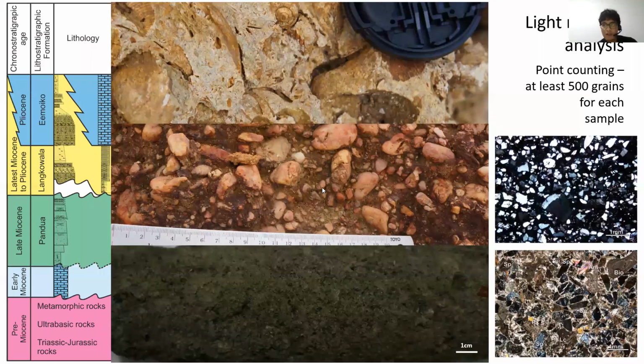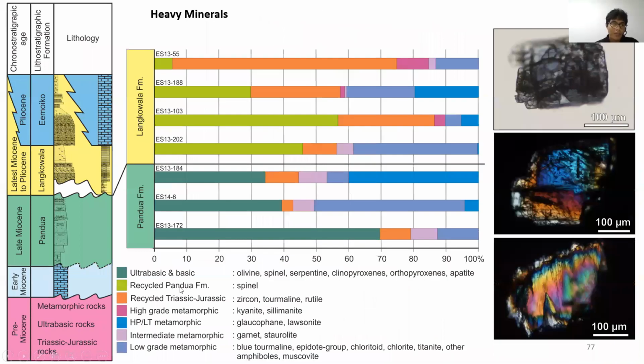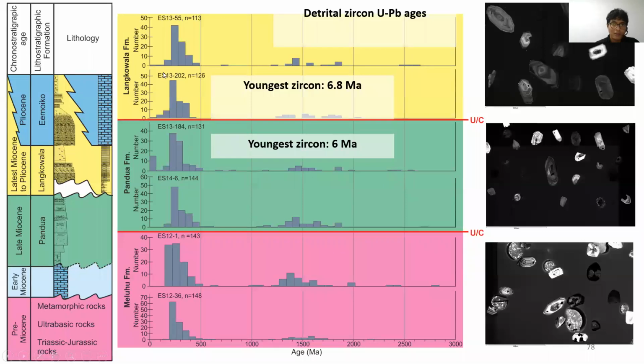which correlates across this. And this is the heavy mineral analysis that I did. This is where I can see glaucophane, and also lawsonite, and different kinds of heavy minerals that help me to interpret the source. So yeah, this is the zircon dating that I did. We got younger zircons that helped me, and you can see here that these zircons probably come from the quartz that contains zircons from the Meluhu Formation. And the Meluhu Formation is, let's say, part of the Sula Spur, or part of the Australian fragment.